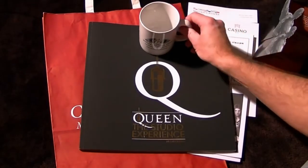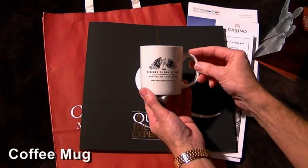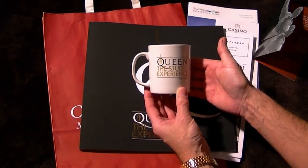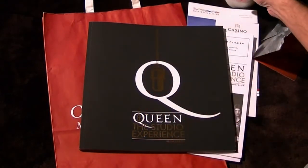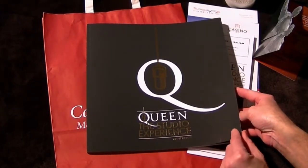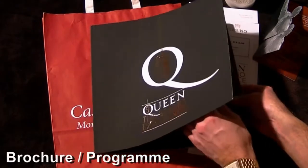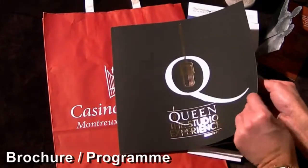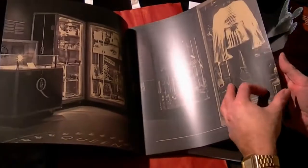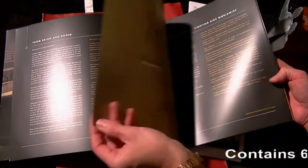Other items of merchandise included a coffee mug with the Mercury Phoenix Trust on one side and the Studio Experience on the other. The best item of merchandise, obviously, is the Queen Experience official brochure or programme, whichever you prefer, which is a really nice, lavish affair, full of photos from the exhibition and forewords by Brian and Roger.